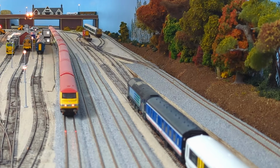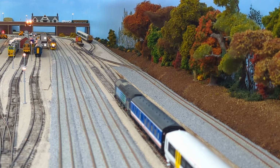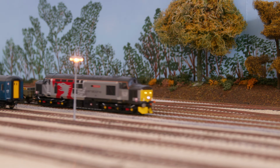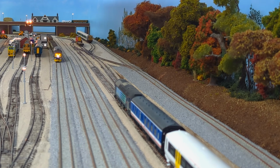Hornby Mark III DVT. One of my many Class 37s in Rail Operations Group Phoenix livery. This is Andromeda. She's on an engineer's train. They're Hornby engineers wagons. Sorry again, don't know the designation, but they've all got homemade loads in. Nice overhead shot from the bridge there.